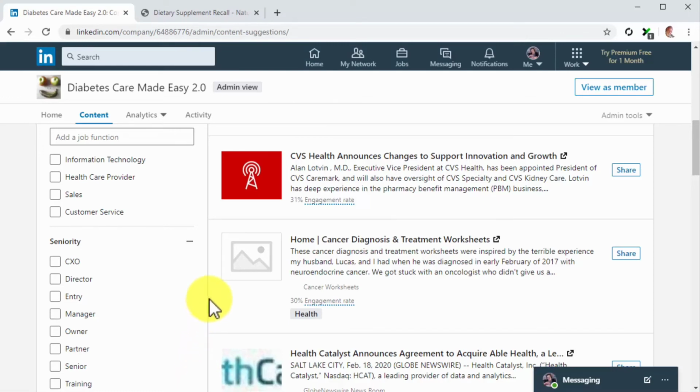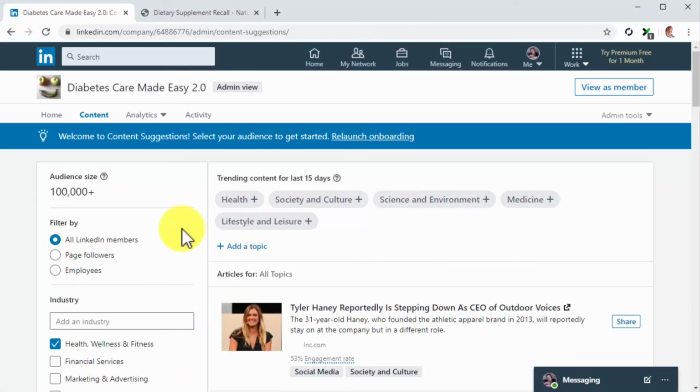Another important piece of information that you have to take note of is the audience size. Here you'll find the number of users following and engaging with this content. This would give you an idea of the average number of people that you can reach by optimizing content using information from this page. And now that you have found relevant information to compose your content, you are ready to create your first post, and then an original article.